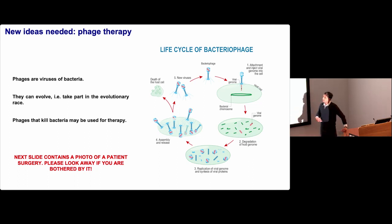The good thing about these phages is that they can evolve. So they take part in this evolutionary arms race with the bacteria. And so these phages can be used for therapy.